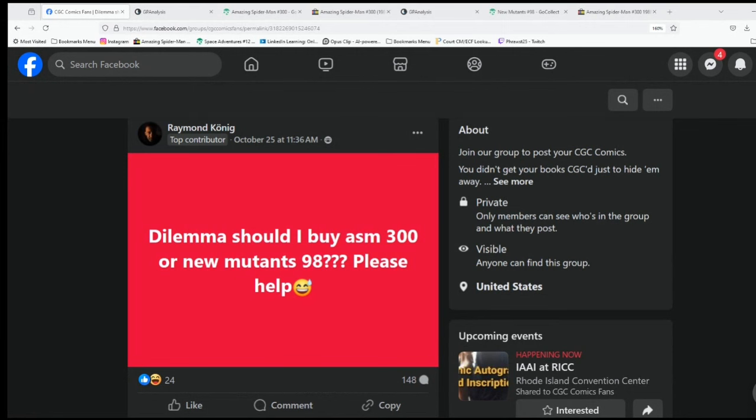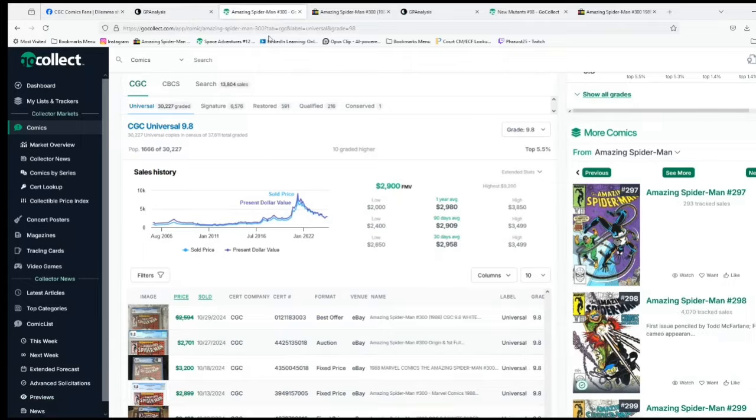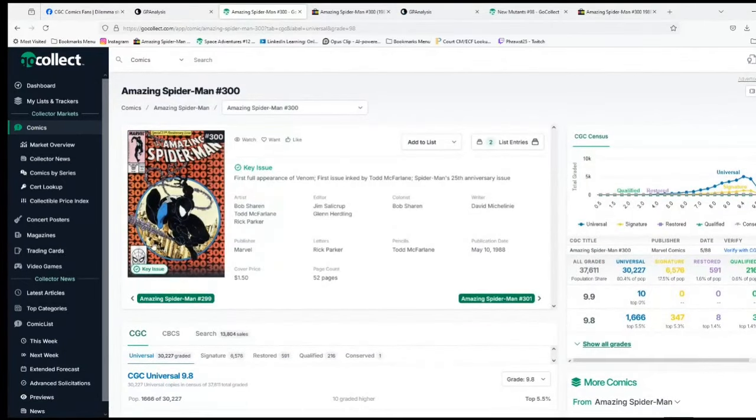And there are definitely different ways that you could approach this, whether it's through value or how popular you think that character is going to be in the future, which character you like more. Now, if you're not familiar with either of these books, maybe you're a little newer to comic collecting, Amazing Spider-Man 300 is this one right here. Classic Todd McFarlane cover, the most homaged cover of all time. No question. I don't even have to look anything up, and I know that that's true. This one gets used tons and tons for different covers across the board.